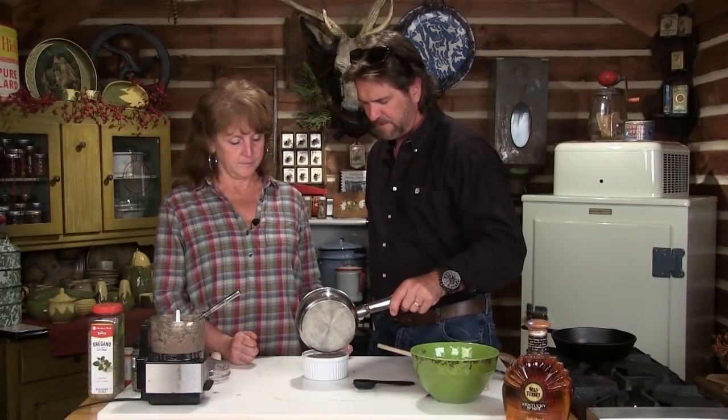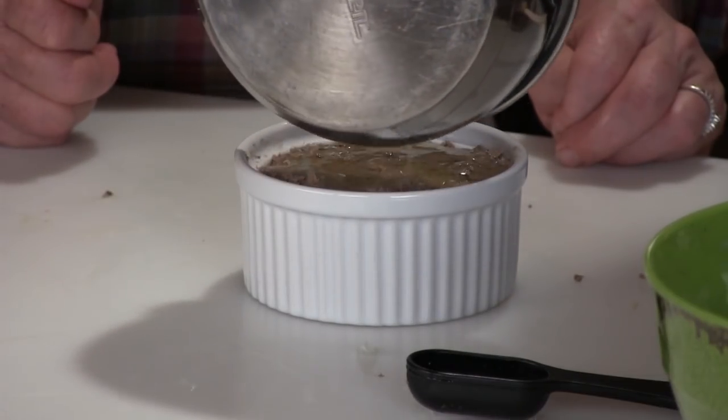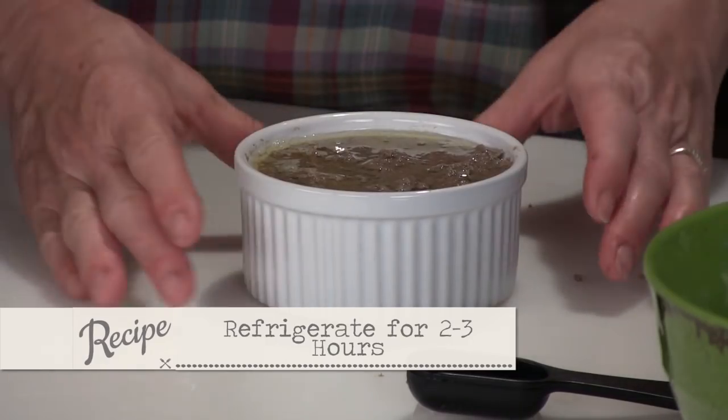Take our clarified butter, with just enough to cover the top. Cover the top. Pop that in the fridge. We got an appetizer. And a couple hours later, yum. Let's pop that in the fridge.